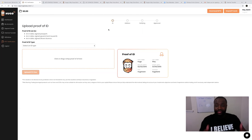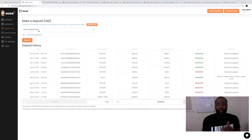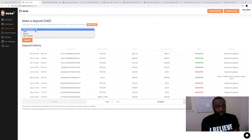Once you're approved, the next thing to do is to fund your brokerage account. So what you want to do is go to deposit funds. When you go to deposit funds, you have a few different ways to deposit. As you can see, you have 3 choices.